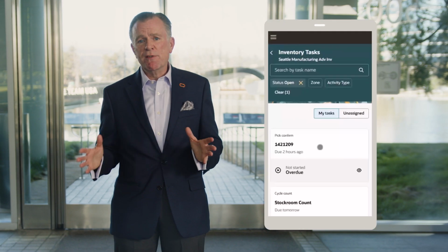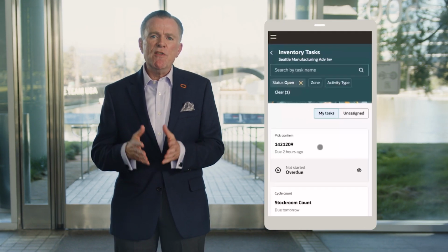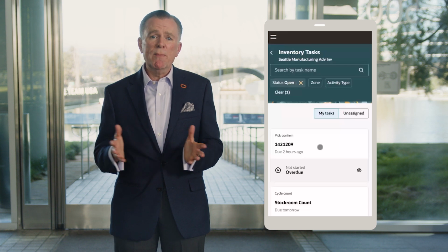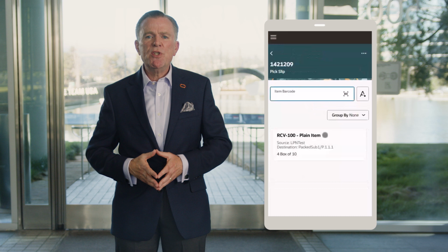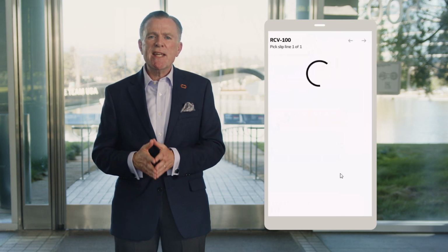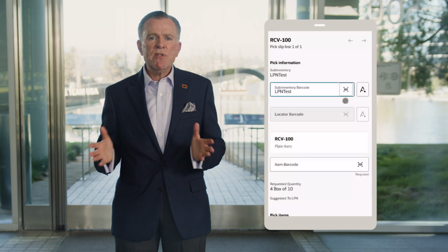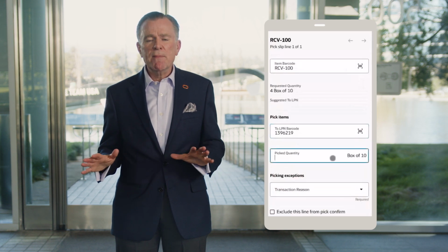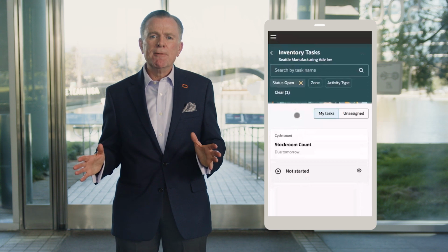Now, on the warehouse floor, operators get a list view of their assigned tasks in the new Inventory Tasks mobile page. Selecting a task takes them directly to the associated mobile page so they can begin executing their task immediately. The operator executes the selected task in real time, and once completed, the task status is automatically updated.